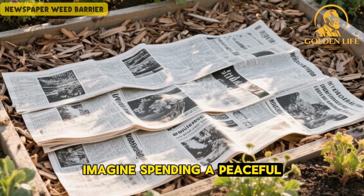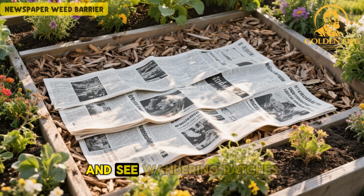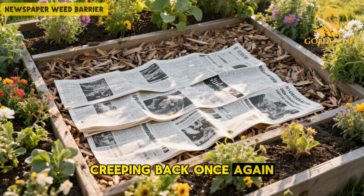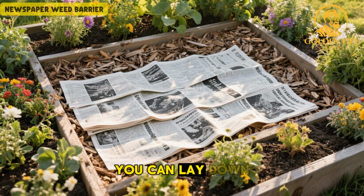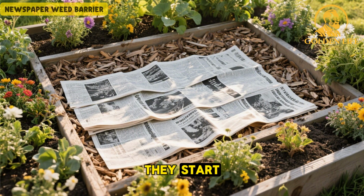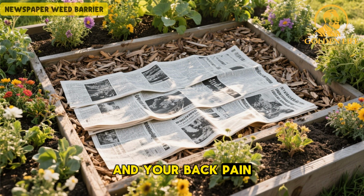Imagine spending a peaceful afternoon sipping lemonade on your porch, only to glance into the flower bed and see wandering patches of dandelions and crabgrass creeping back once again. Instead of kneeling for hours pulling stubborn weeds, then watching new ones sprout days later, you can lay down an invisible shield of old newspaper to stop them before they start. This natural biodegradable method keeps your beds tidy and your back pain free.